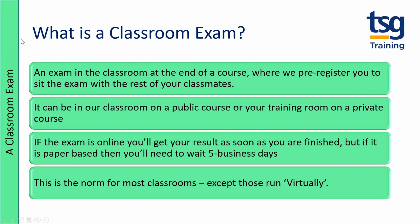So it's worth, I think, covering what a classroom exam is. I'm sure everybody understands it, but just for the point of clarity, an exam in the classroom is typically at the end of a course where we pre-registered you and you sit the exam with your classmates. That exam could be in our classroom on a public course or your training room if you've taken a private course. If the exam is online, you'll get your result as soon as you finish, but if it's paper-based, you'll need 25 business days. But the great majority of our exams are sat online, so you would expect to get, for the majority of cases, your exam result at the end of your course.